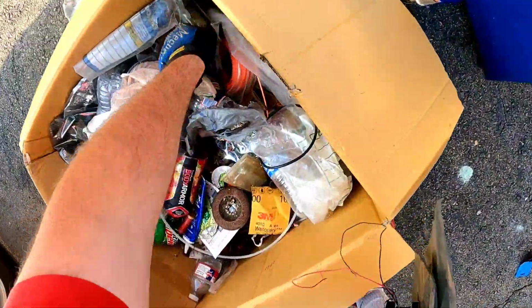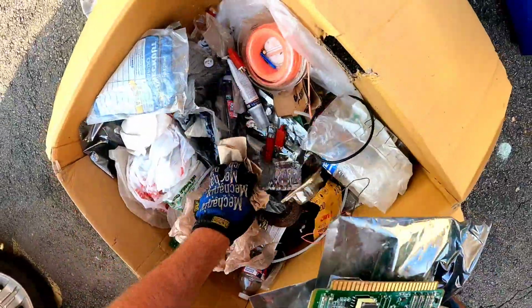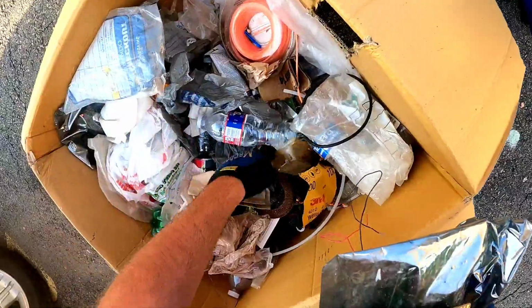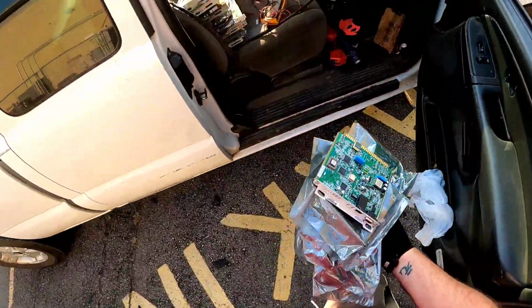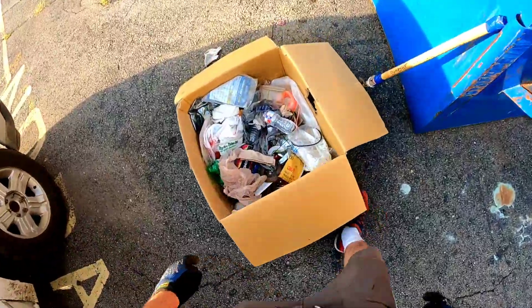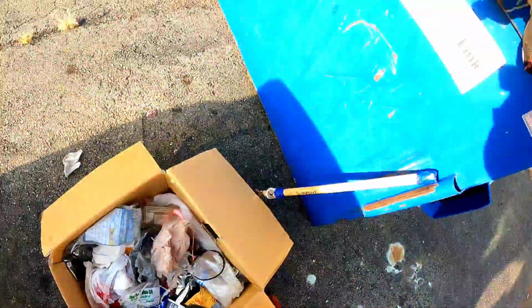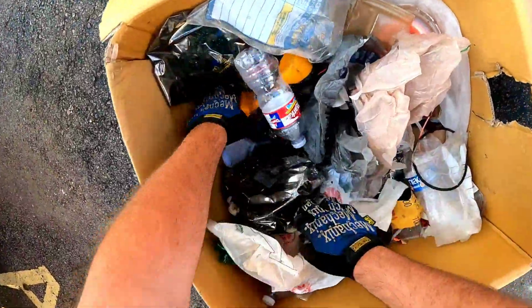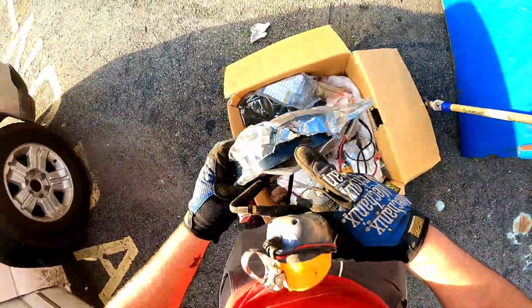circuit boards, more high grade telecom boards. Let's get these dudes out too. Now I'm just gonna start throwing it. I don't wanna put it in the bag. There's some more. That's a fan.